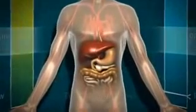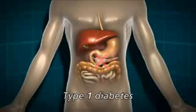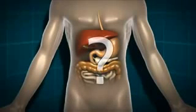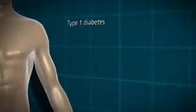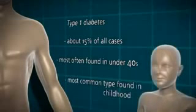In type 1 diabetes, the body isn't making any insulin at all. This is because of an autoimmune response whereby the body has destroyed the insulin producing cells in the pancreas. We don't entirely know why that happens in some people and not in others. Type 1 diabetes accounts for about 15% of all cases. It's most often found in the under 40s, and it's by far the most common type of diabetes found in childhood.